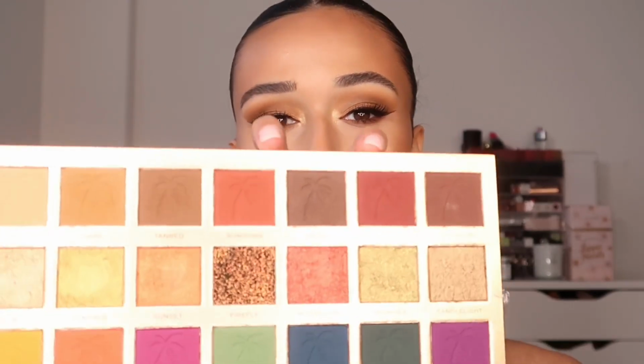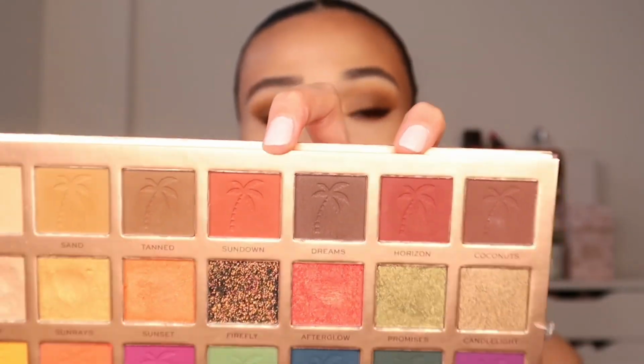gorgeous. I loved these two shades, which are Sundown and Horizon. I generally thought these were going to come out the same because they look ever so slightly similar, but they're not. They're gorgeous shades. The mattes blended lovely. The browns in this were really, really powerful as well. They didn't go patchy or anything like that.